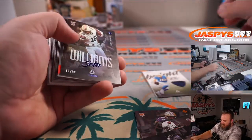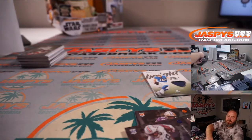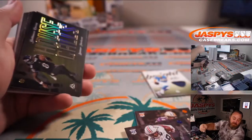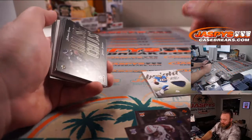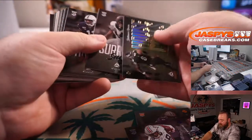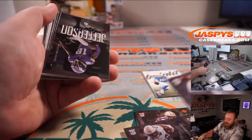Seth Williams to 99 for the Broncos. That is Patrick Davis, and we also had 250 points. All the points will be randomized to one person at the end of the break. So that's a combined 650 points between the two that we've pulled so far. Zach Wilson, again for the Jets, and Sean Maddock.